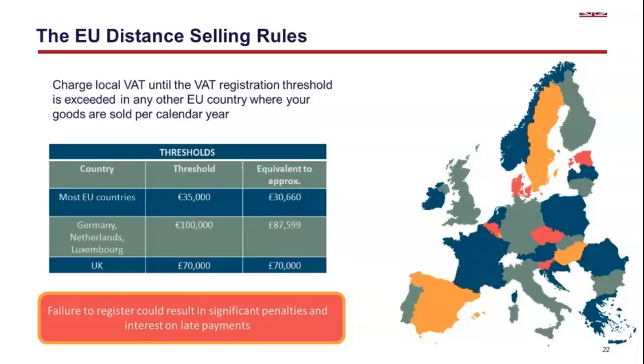So please note that the distance selling thresholds are based on your net sales, exclusive of VAT. This means that you can access all 28 EU countries from just one location in terms of VAT compliance obligations. So we usually tell sellers to start off with using the EFN network because this is the best way to start, as you are able to test the different EU markets without a heavy cost of compliance in terms of resources or cost. And if you don't register for VAT, the tax authorities will issue penalties and interest payments for late or non-compliance. So it's important to make sure you're on the ball in terms of VAT.